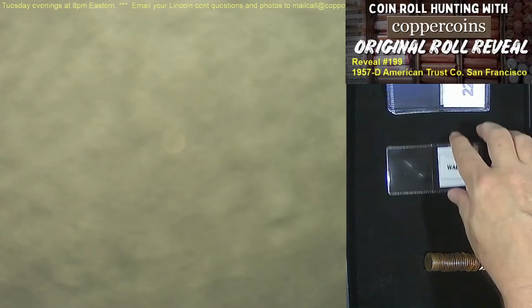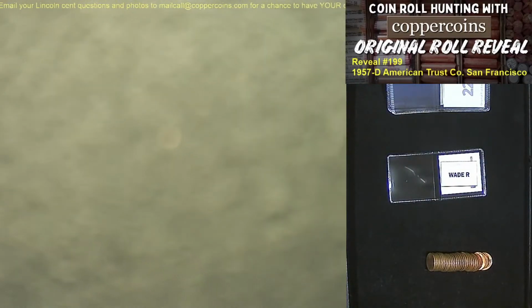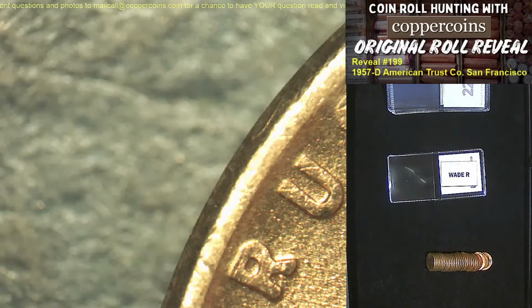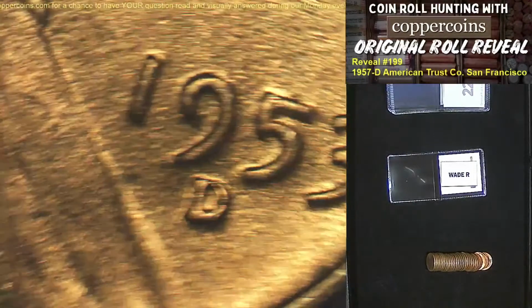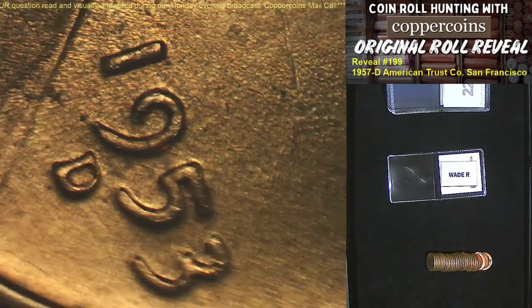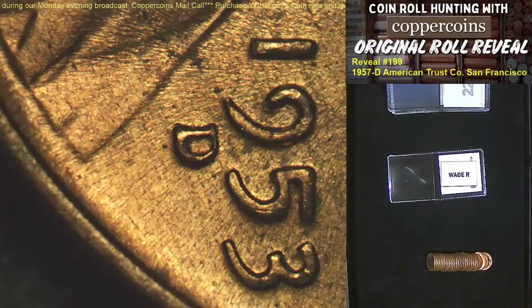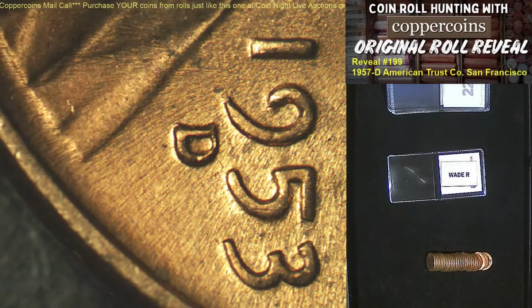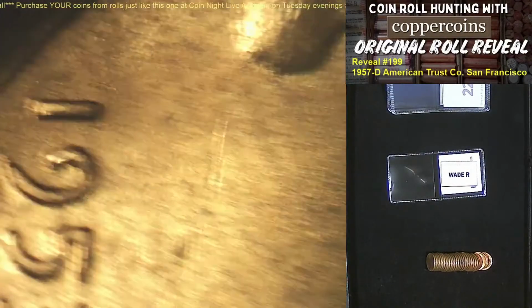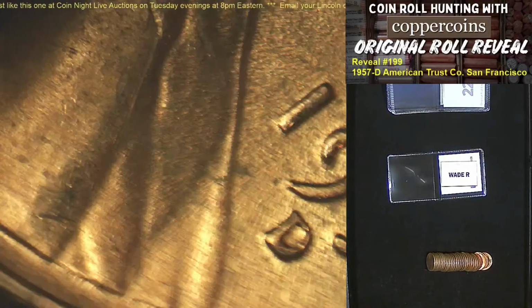Now number 21, Wade Reynolds again. Pretty sure your second one had a booger. Booger under the nose, or just a booger? There's some chance of an extra serif on this one. Maybe I might be seeing another serif on here.